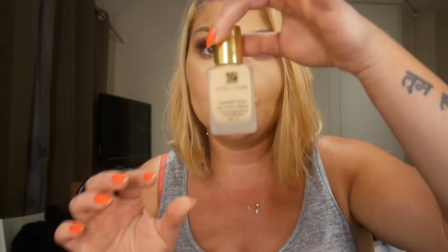So the next foundation is going to be another one from high-end. But you know, guys, most of the foundations I have are high-end, I honestly don't know why, they just are. It is from Estee Lauder, and it's the Double Wear Stay in Place makeup, and that thing has SPF 10. But look at it, it's just tiny, but it does miracles, guys.